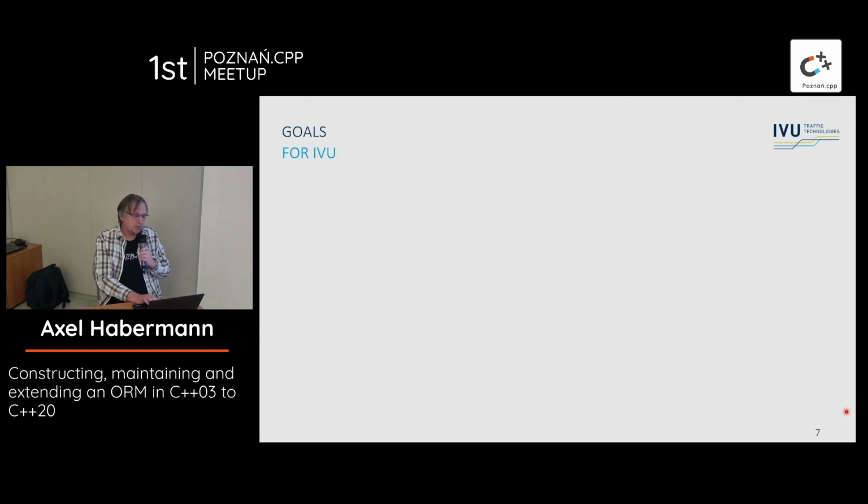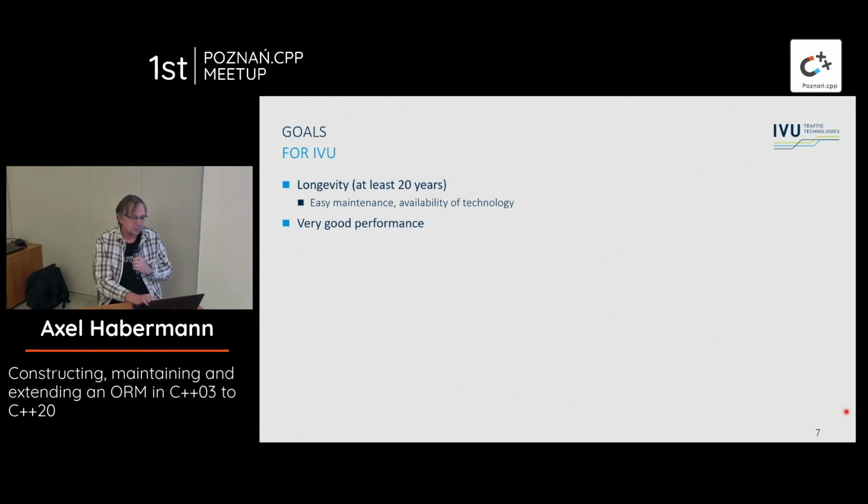For the IVU, the goals were longevity first, at least 20 years. I said we started developing the software before 2000, and so we are looking at very long life cycles, so the ORM had to provide this kind of longevity. And therefore, it needs to be easily maintainable, and the technology which we are basing on should be available for a long time.